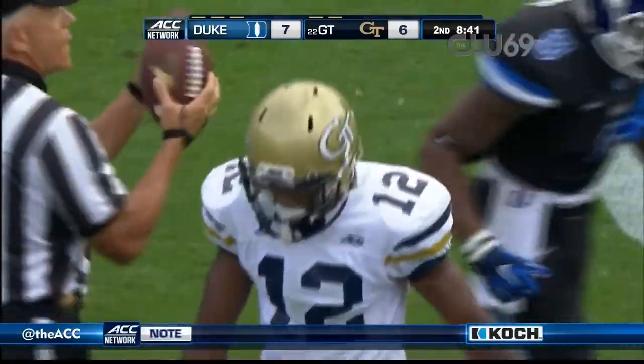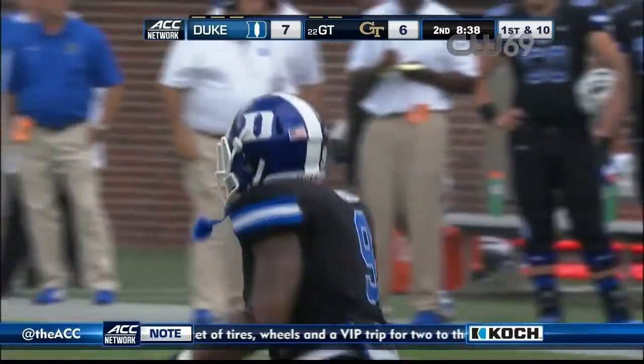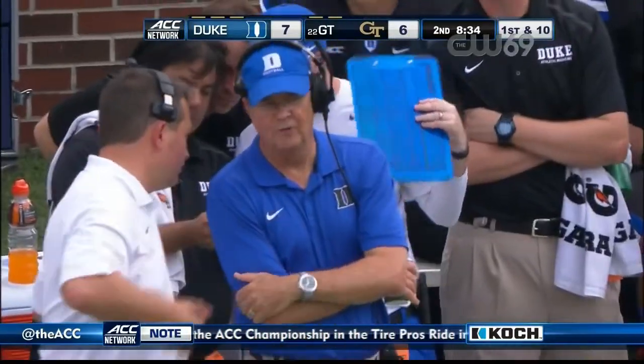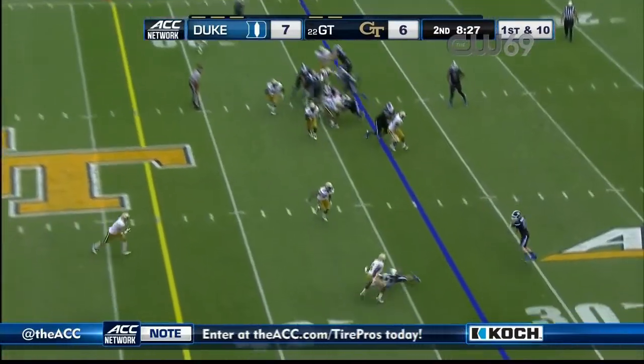Josh Snead picks up a first down for Duke. Demond Smith made the tackle. I think Duke's been pretty resilient here today, running the football and really just kind of operating. This is a 5-0 Georgia Tech team, kind of flying high. Duke kind of flies in under the radar after losing at Miami 2 weeks ago, and really operated pretty well.